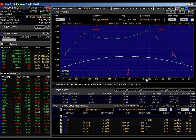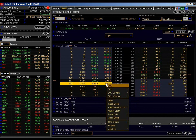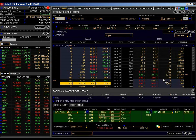And the way that we enter into these positions in the TOS platform is really pretty easy. For example, if we wanted to do a double calendar at the 155 level, all we have to do is right click on that, buy, and guess what? They have a double diagonal double calendar already set up in their platform for you, so you don't even have to think about it. All you have to do is click on that and it brings up the log box for a double calendar.